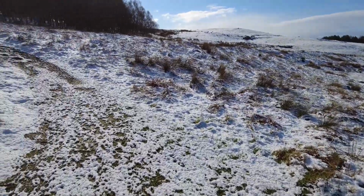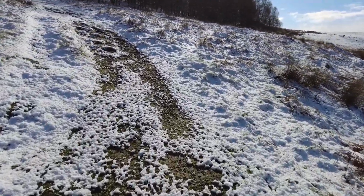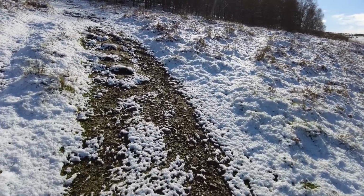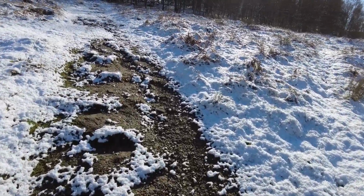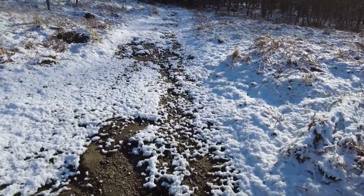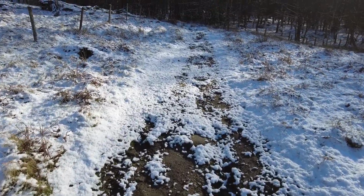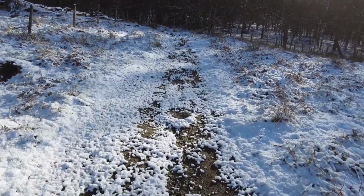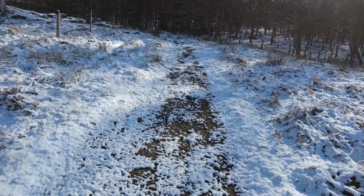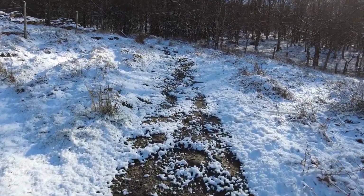I imagine the path heads up this way. The snow means the bit of the path that's a bit rocky and a bit gravelly is sort of covered up, so it's hard to make out the path from the areas that are just grass covered with snow and ice.